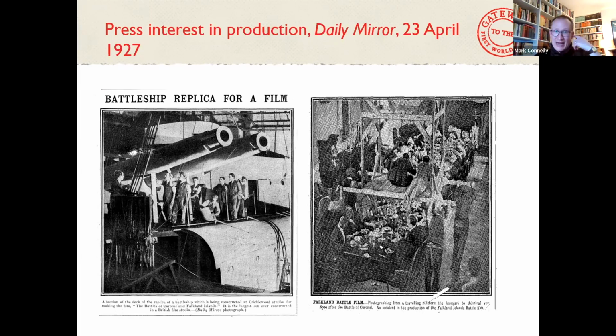You can see there on the left, and there you can see on the right in the Daily Mirror this cradle that they built for a tracking shot, this incredible tracking shot along a dinner which is given for von Spee by the German community at Valparaiso when he comes in victorious after Coronel.